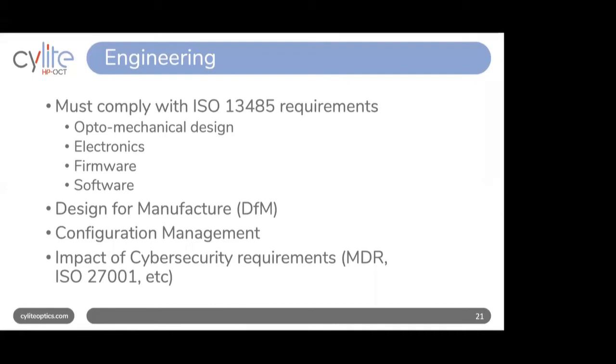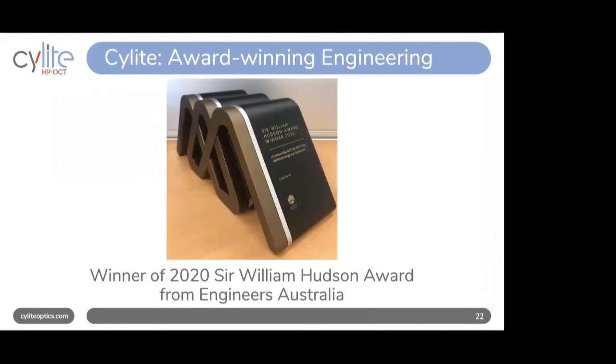And I think everybody will go through at least one iteration of a product where the design for manufacture isn't perfect. That's part of the deal. Configuration management is really important in all of this, and putting in place a configuration management system. Again, we use Atlassian for our configuration management built into our ISO 13485. And also understanding the impact of cybersecurity requirements. So we've got a complex one.